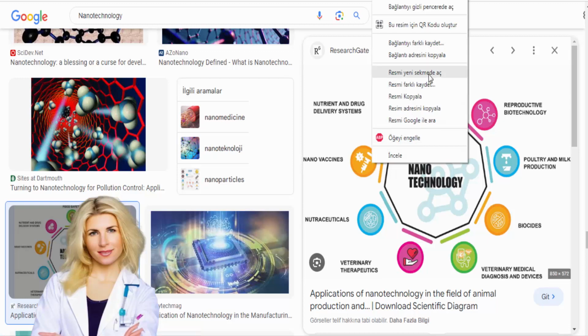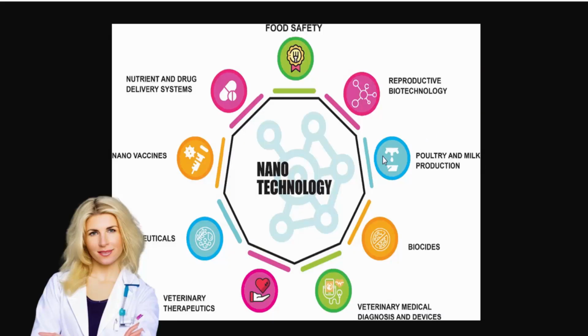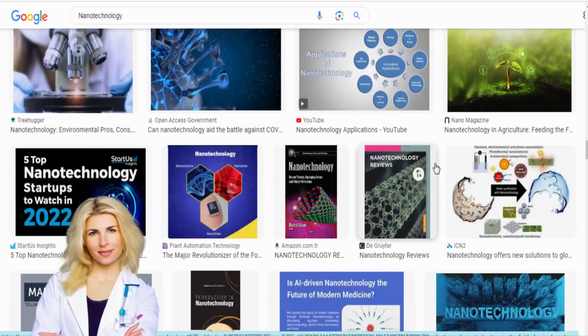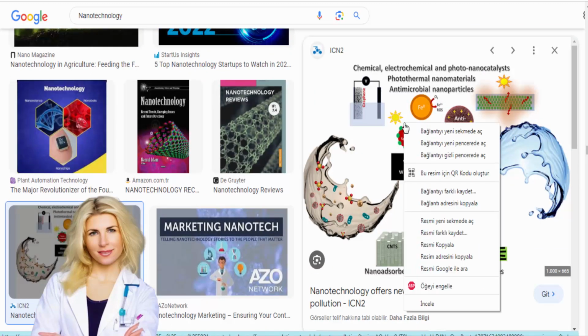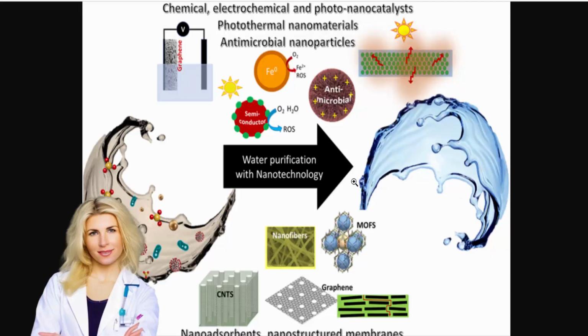Challenges and future. As exciting as it is, nanotechnology presents challenges. Potential health and environmental risks of nanoparticles need careful study and regulation. Ethical considerations regarding responsible development and potential misuse. But the future is bright. Continued research and collaboration promise solutions to these challenges, unlocking the full potential of nanotechnology for a better tomorrow.